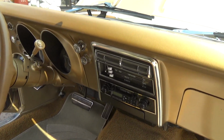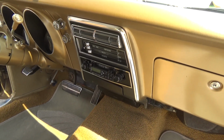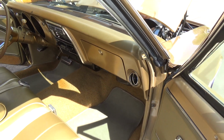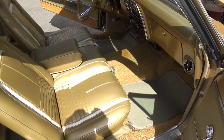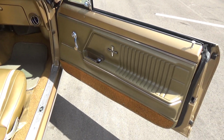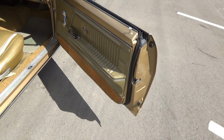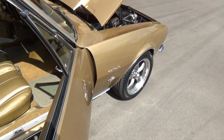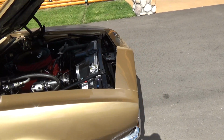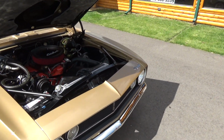They did put an AM FM cassette Kenwood stereo in it. It's got a power antenna. All the carpet's been replaced. Really, really nice car, guys. Jambs are super nice on the car. It's got the factory dual exhaust with transverse muffler.